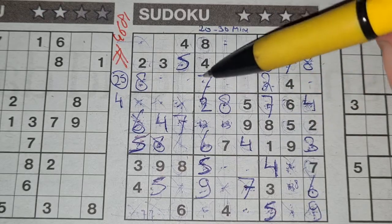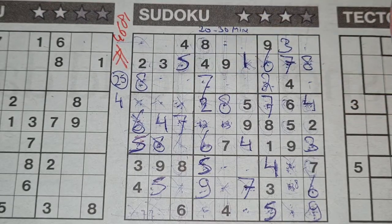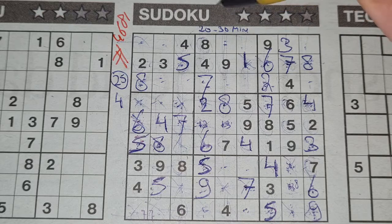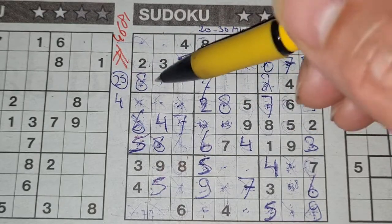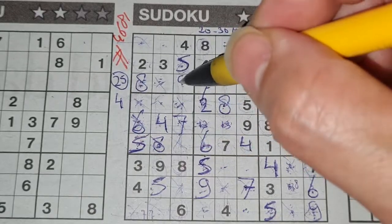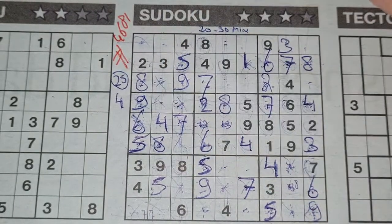1, 2, 8. How about 9 in this row, 9 in the second row. So in the third row, the only 2 places left for the 9 should be here or there. We see here 9 in the second column, so no 9 there. 9 should be here. 9 in the third column, 9 in the second column. So in the first column, the only place left for the 9 should be there.